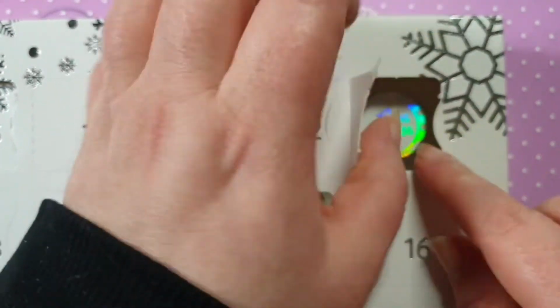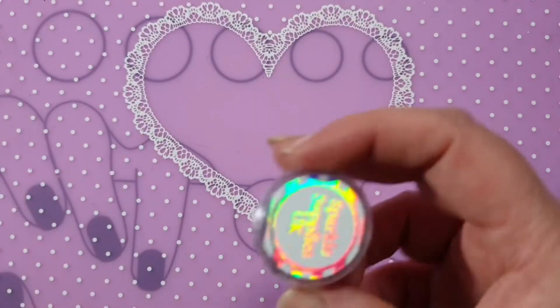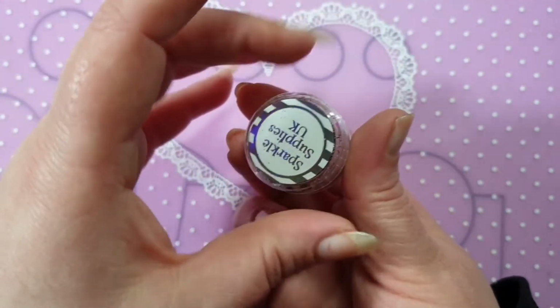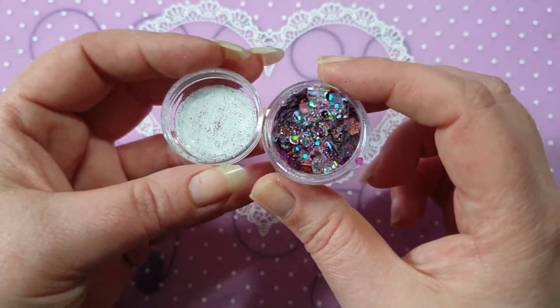I hate having to open these. I'm always afraid I'm going to split one. So it is another glitter, and this is called Lolly. So let's have a look. Ooh, oh, there's a bit everywhere already.